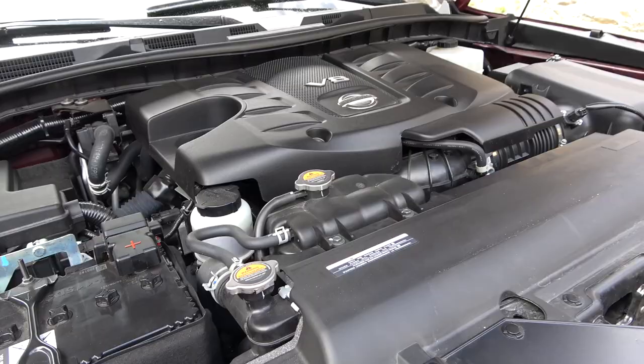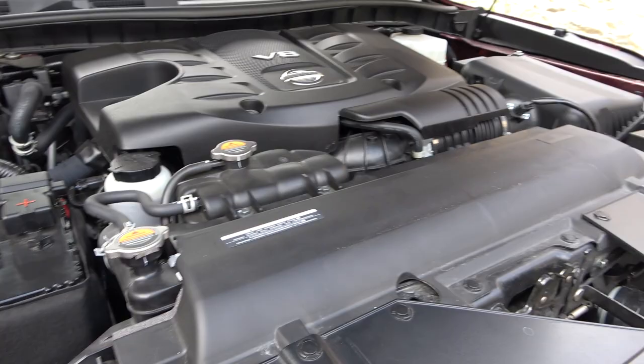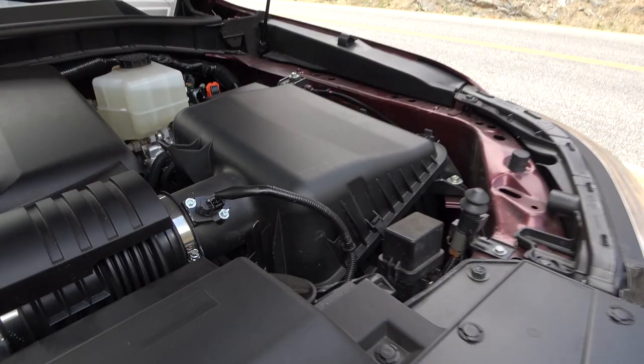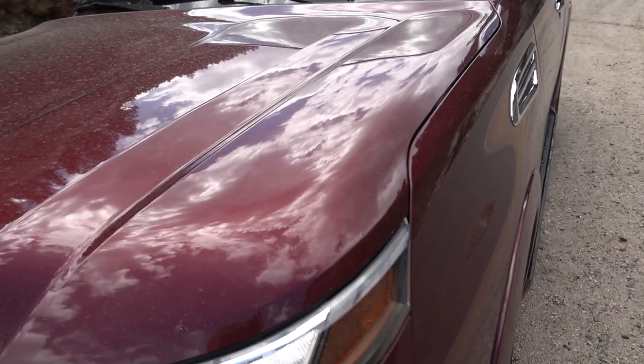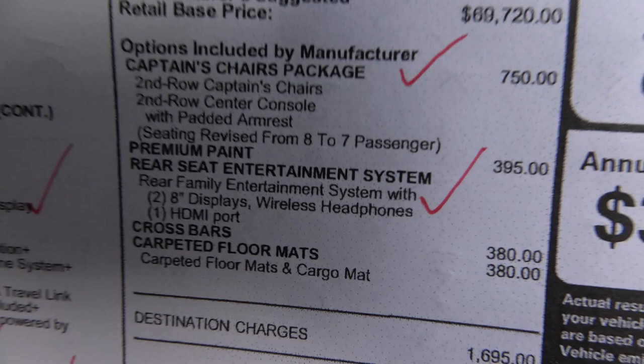Okay, there's your power, the 5.6, 400 horsepower, 413 torque, all covered in plastic, big air box, big battery. It's awesome. It's got struts on the hood like they should all have. I'll look up the color of this. It's like a burgundy, but it says on here they charge you extra for the color, but it doesn't say on here what color it is. Huh.